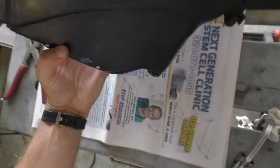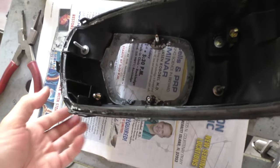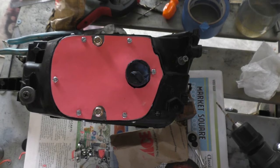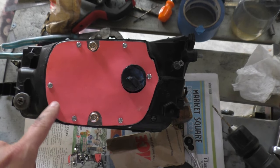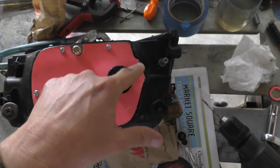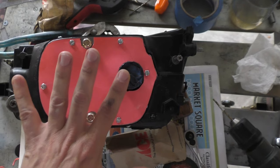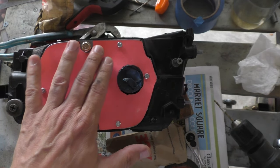It isn't easy. Do yourself a favor: just buy new headlights at the dealership or something. The next step was to cut out a piece of cardboard in the shape that I needed, that I could then use as a template to transfer to the back cover and get it right the first time.